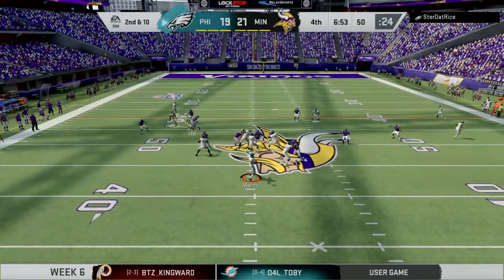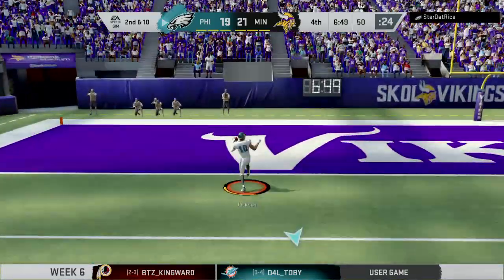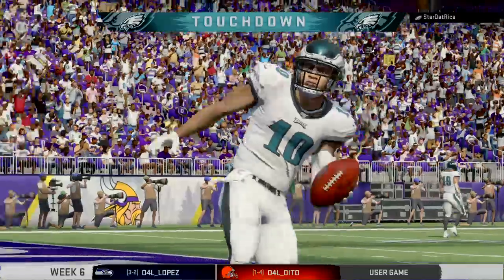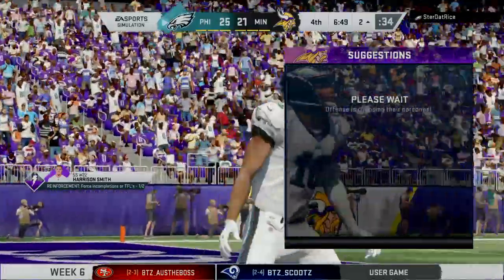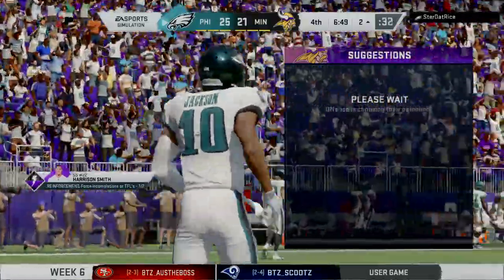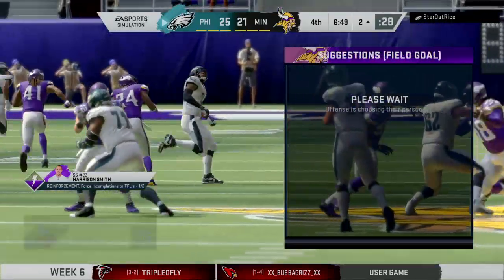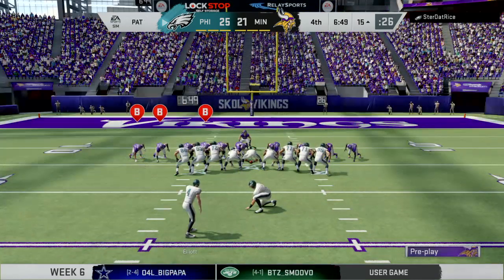From midfield, here's Wentz. Bringing it in, Jackson left side. Touchdown, Philadelphia. Deshaun Jackson, his 6th touchdown of the season, as his guys are able to regain the lead. And correct me if I'm wrong, that was just a simple fly route, wasn't it? No, there's nothing to correct at all. You've got it down pat.